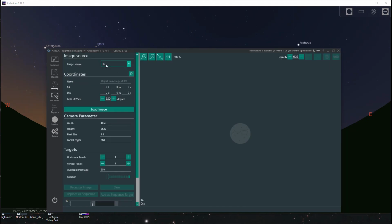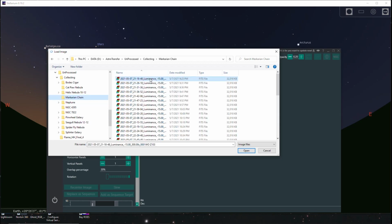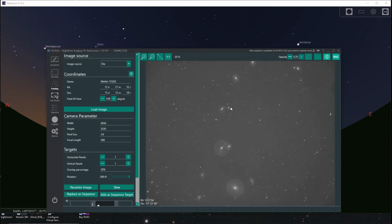I went to File, I went to Load Image, and then I went and found the images that I had taken of the Markarian chain, which is the first target. Right here, I loaded the first one of those. So I tell it yes, it's going to think for a minute, pull the image in. There it is. That's the first image I took of the Markarian chain.